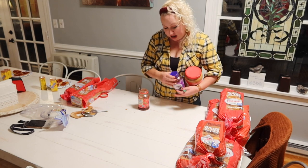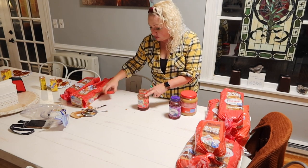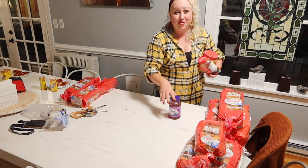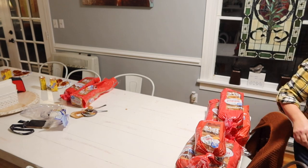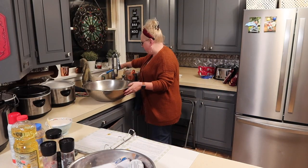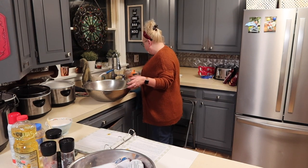Will it be today? I don't know, but I will be back, and we will do those baked turkey meatballs, which are also great to have in the freezer. Alrighty, friends, it is finally low carb turkey meatball time. Something for everybody in this freezer cooking.